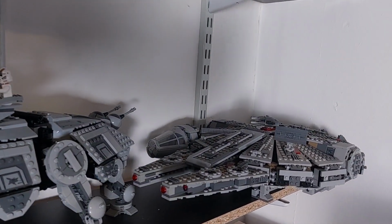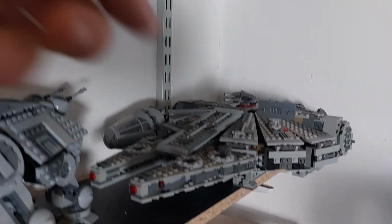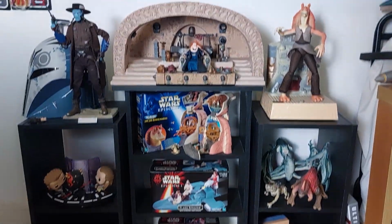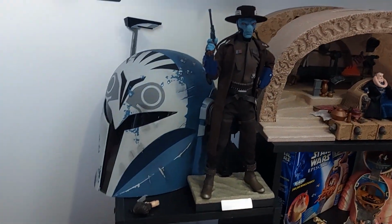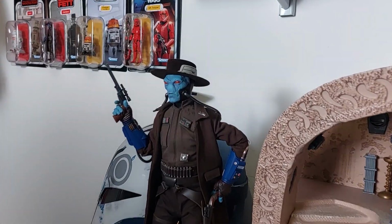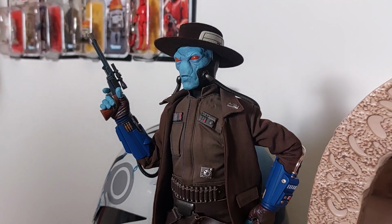And then the Millennium Falcon, which is the Force Awakens one, because obviously you can always tell because of the dish there. And then at the bottom, we got a couple of things here to showcase. We got Bo-Katan helmet, which I love. Then we got Cad Bane Hot Toys. Again, really, really nice. Really love that.